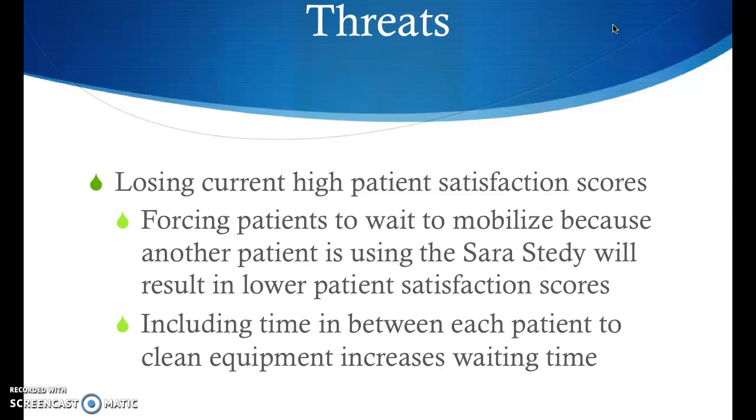Our patient satisfaction rankings are currently above the percentage that we aim for. If we continue to force patients to wait for the equipment to be able to mobilize the way that we encourage them to, we risk losing our high satisfaction ranking. When waiting for another patient to be finished with the study, we aren't just waiting for them to be done, we also must take the time to clean the equipment between uses, thus leaving the next patient waiting even longer.